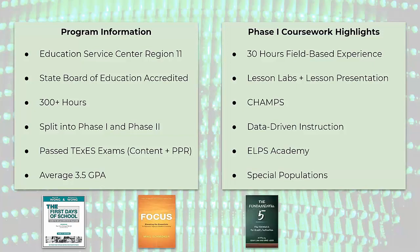At the bottom of the screen, you'll see textbooks that supplemented a bulk of the intern's Phase 1 coursework: Harry and Rosemary Wong's The First Days of School, Mike Schmoker's Focus, Kane and Laird's Fundamental 5, and Teach Like a Champion 2.0 by Doug Lemov.